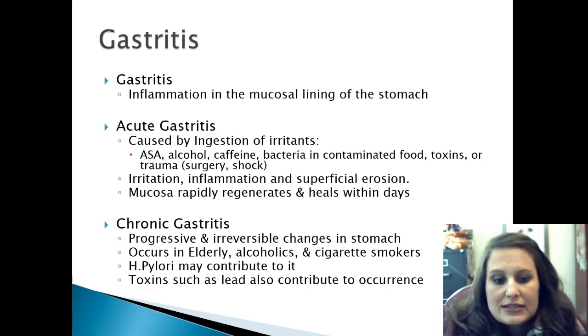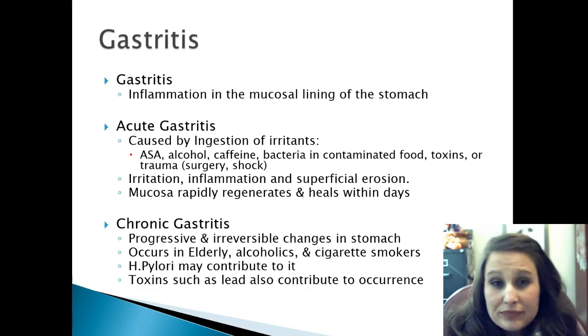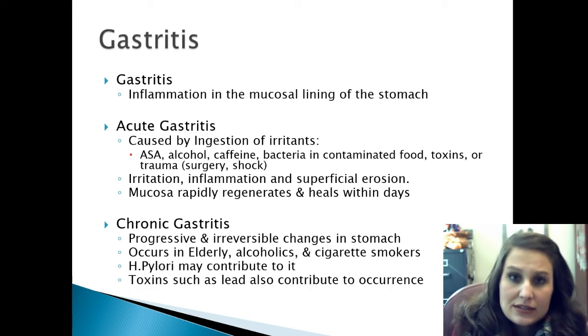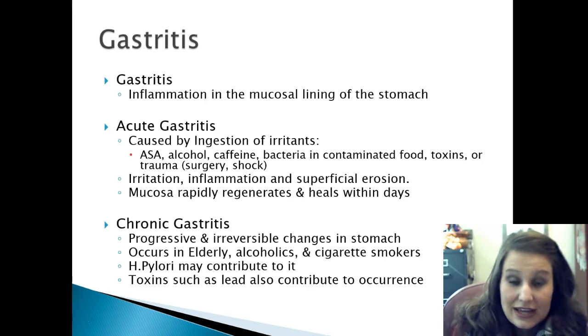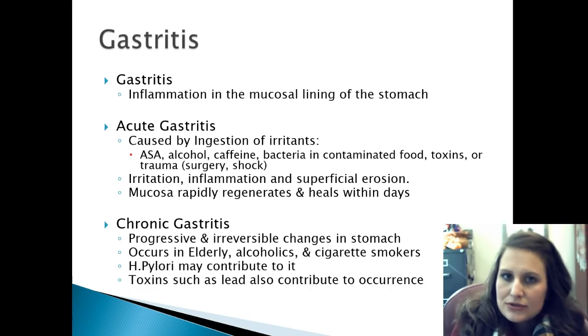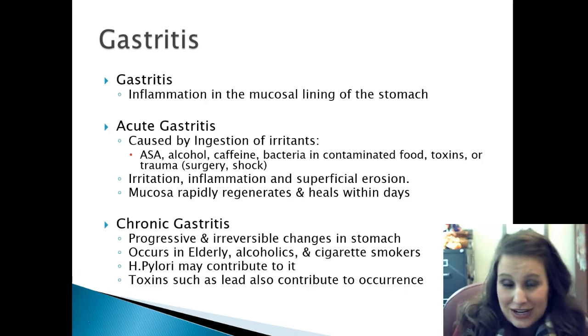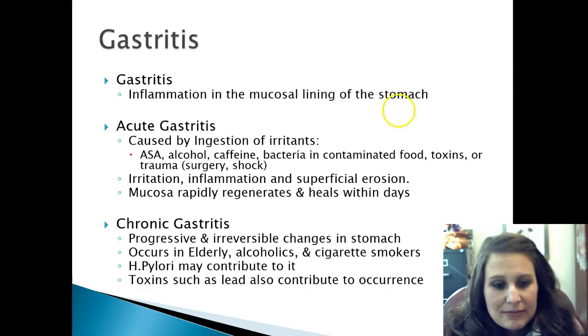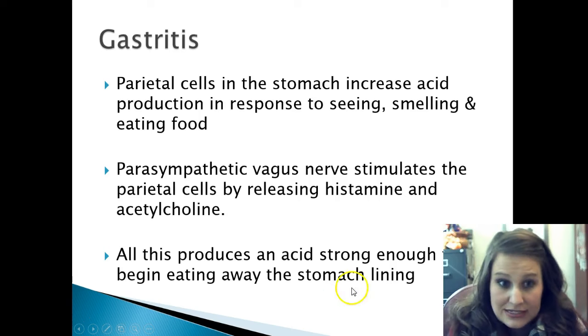However, with chronic gastritis, it's progressive and the changes to the stomach wall are irreversible. Typically, this happens in the elderly, alcoholics, and cigarette smokers. H. pylori can contribute to it as well, and H. pylori, we learned, is a very bad bacteria that lives in the gut. It is actually in most people, and most people it doesn't affect. Whenever it does strike up and become bad, though, it becomes very, very bad and can really do damage to your stomach. Toxins such as lead can also contribute to occurrences of this.